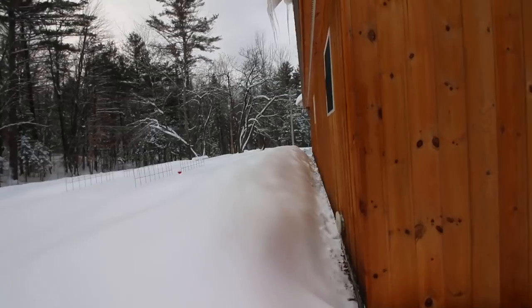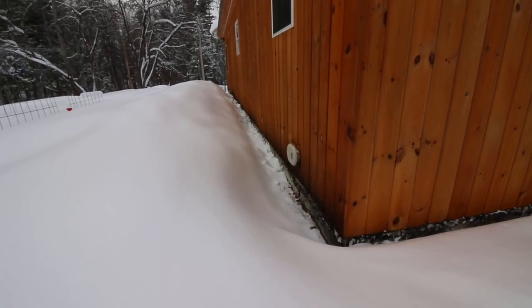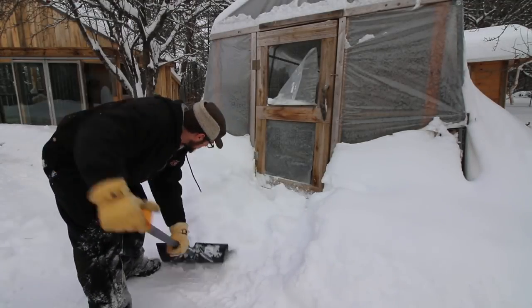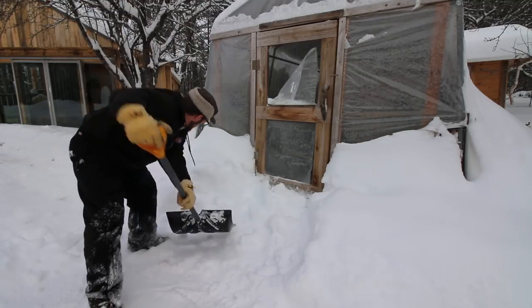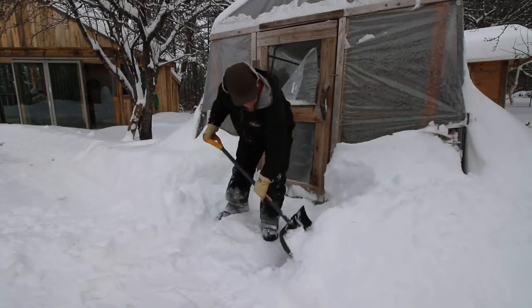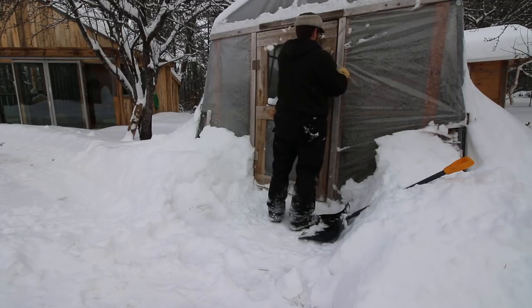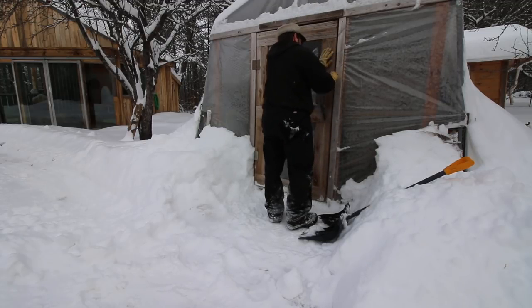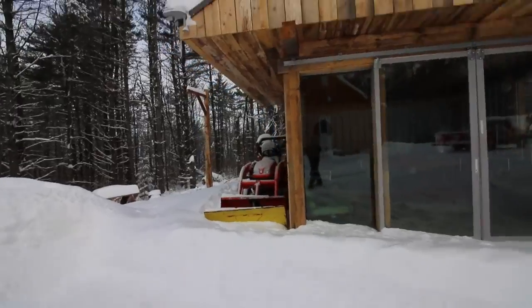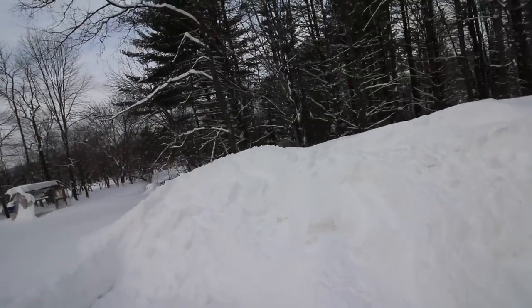Now we have a backup heat source of propane, so we need to always make sure that our exhaust is open. So far so good. Better make sure we can keep getting to the chickens. Look at all that snow. I'm gonna wait to shovel out in front of the outdoor kitchen till the tractor's going, because we need to get this pile stacked up higher. Look at all that snow.